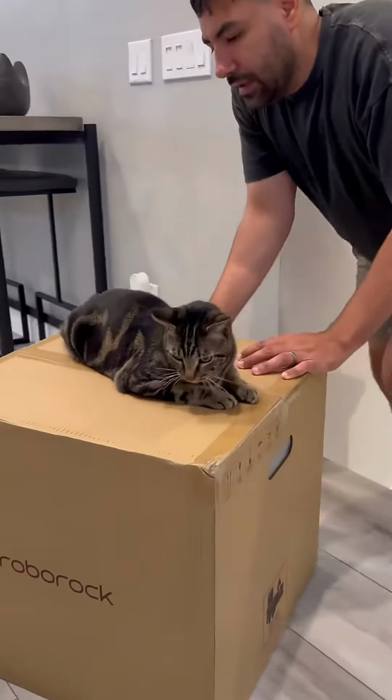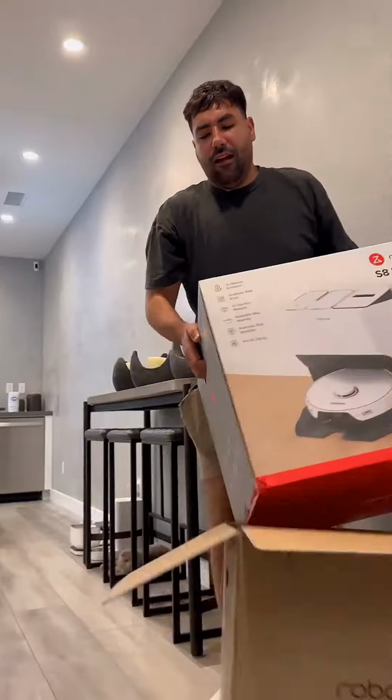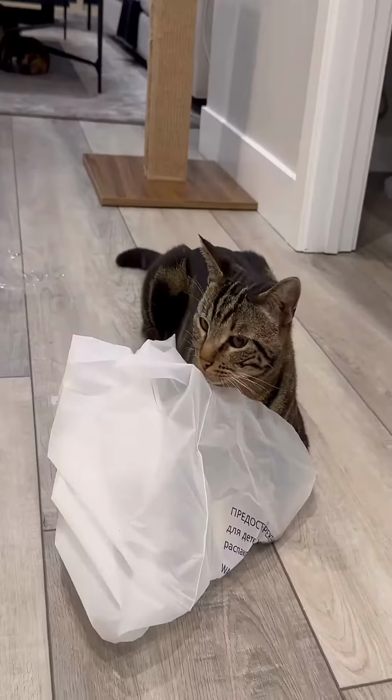So our package arrived in the mail and we were so excited to unbox it. But there was someone that was a little bit more excited than us. It's the new S8 Pro Ultra by Roborock. And the reason I'm so excited is because this means I don't have to vacuum or mop anymore.